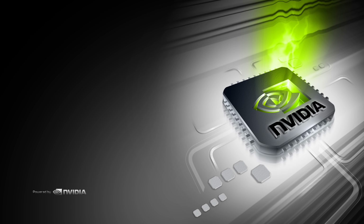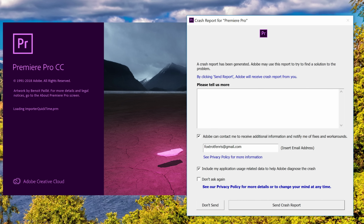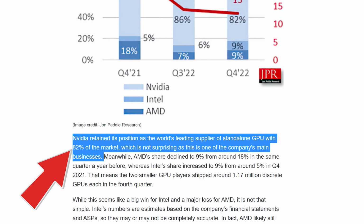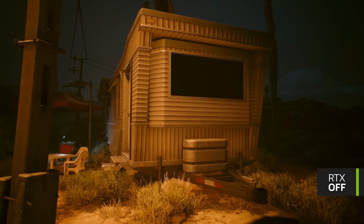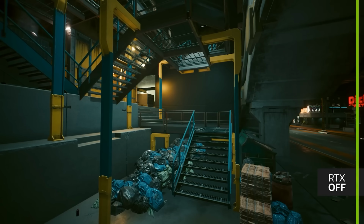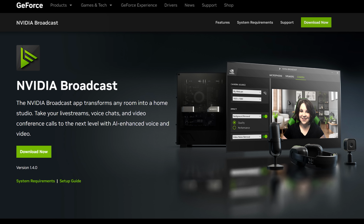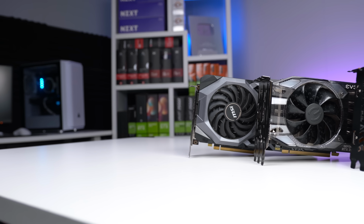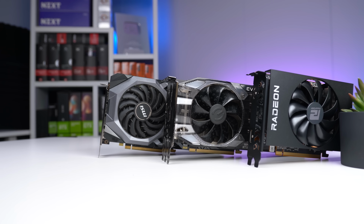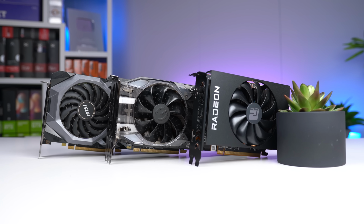Nvidia has proven that they have the more, quote, stable drivers of the last few years, although I've personally had equal amounts of issues for both, and Nvidia just objectively dominates the mindshare for a lot of casual gamers and builders right now. I personally think that Nvidia does offer more fun and innovative features with their platform, especially for streamers that want to take advantage of Nvidia Broadcast, the encoder, and things like that. But honestly, at the end of the day, there's not much that you physically can't do with an AMD card compared to an Nvidia one, so I'd personally recommend going with whichever one has the best value, and the benchmarks are about to point that out here.